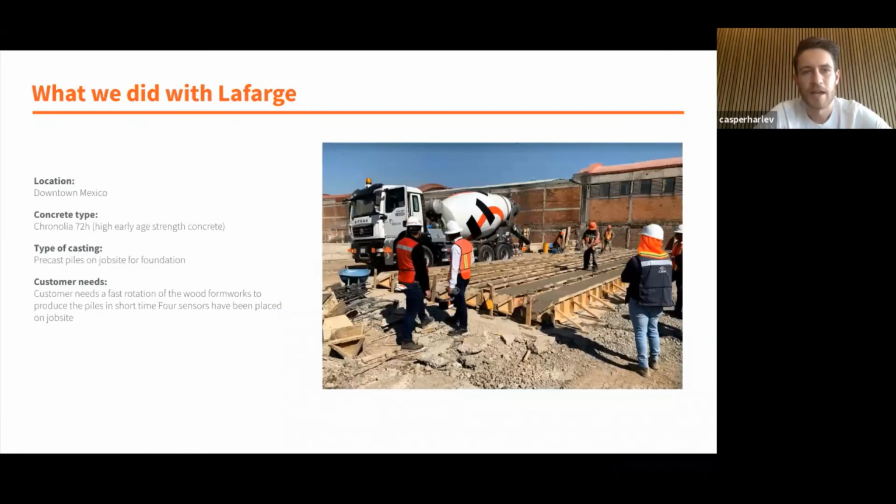And as part of the presentation, the 30-minute presentation, we will go in depth with what we did with Lafarge, where we did tests primarily in Mexico. Some trials were conducted with our sensors.